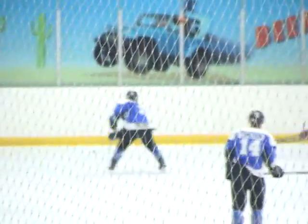These two teams get together, it's almost a great game every single time.